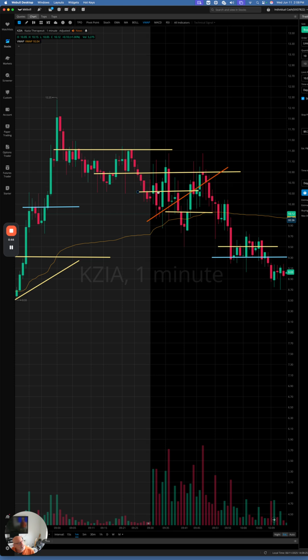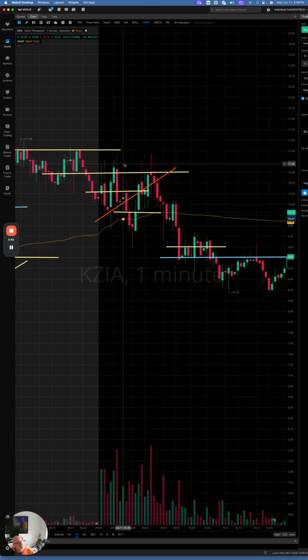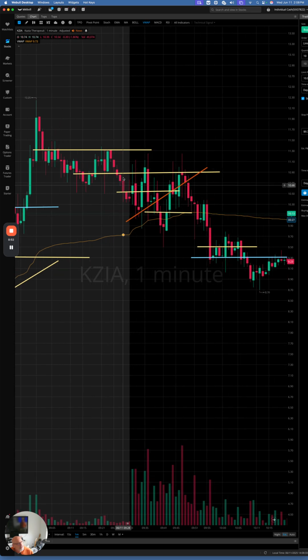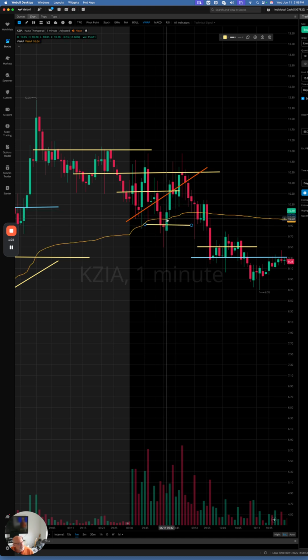Took a lot of trades in the middle here, and then I waited for this to keep stabilizing. I was looking for another ascending wedge right here, and it broke down. And we got in pretty much here, and we did have a couple trades that got in right on that pin bar, which is this candle right here. And if you're a little later, this was a good simple entry.